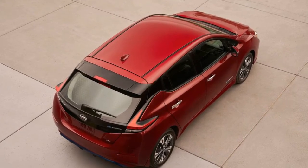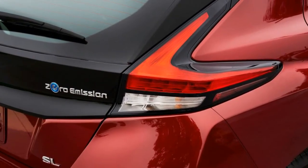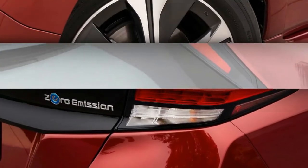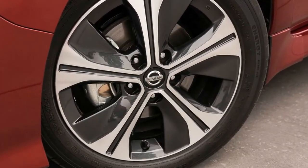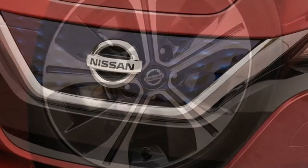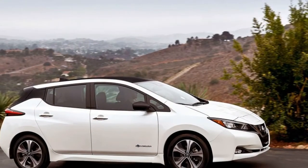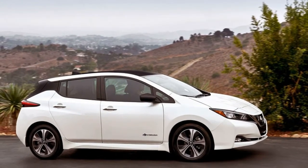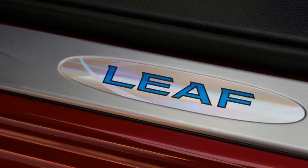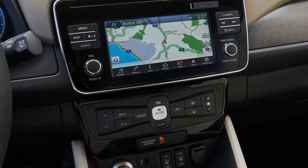The guts. To start, the new Leaf will be available with a 40 kWh battery offering 150 miles of range on the US cycle. Later, a second variant with a 60 kWh battery pack, called E+, will offer an expected 225 miles of range. The new Leaf uses the same electric motor as before, but Nissan improved the electric powertrain to make more power available. Thanks to an upgraded inverter, the motor is capable of 110 kilowatts of output, or 147 horsepower for those who prefer to measure output in animals.